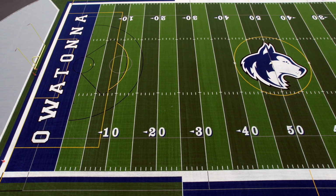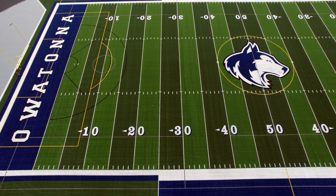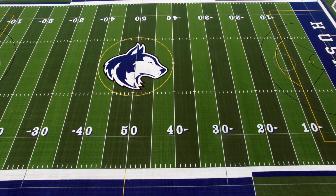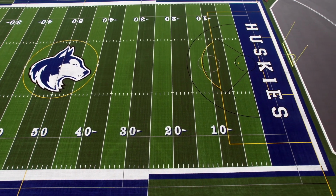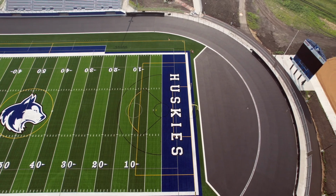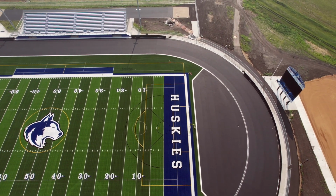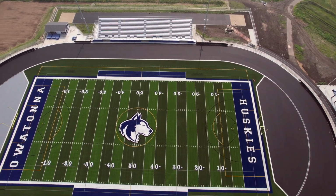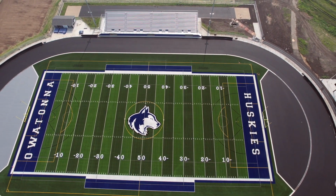Here's what the field looks like. We put a lot of effort into making sure that our community and our kids are going to be proud of their field, and I think we've come up with a pretty nice design. You can see the new scoreboard over there on the right, which is actually the scoreboard that was at the old field. We brought everything over, but we added a video screen to it. So that was a good cost saver there.